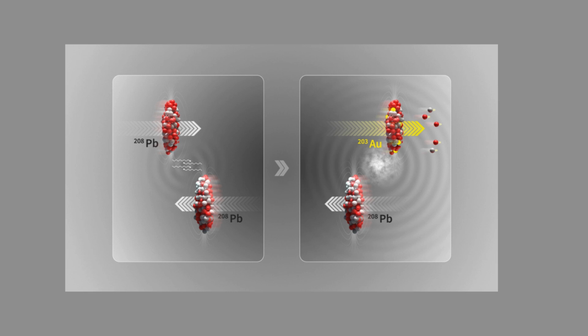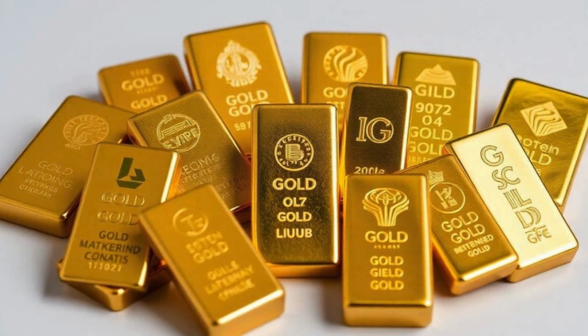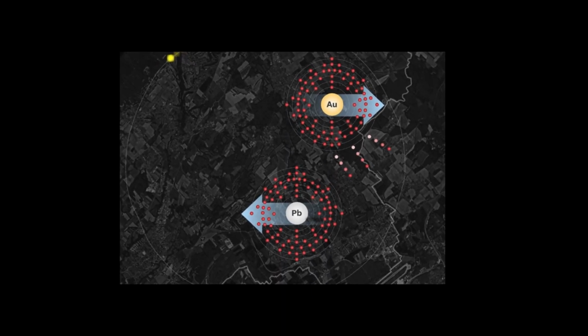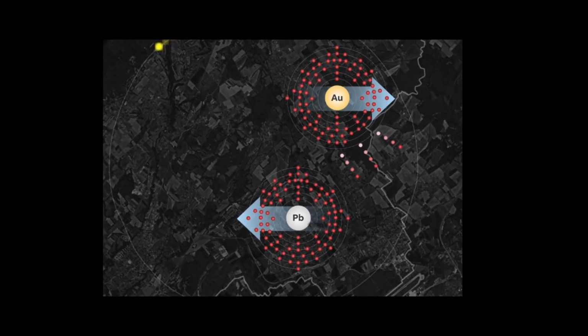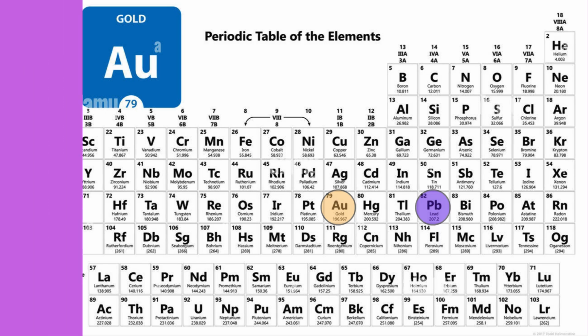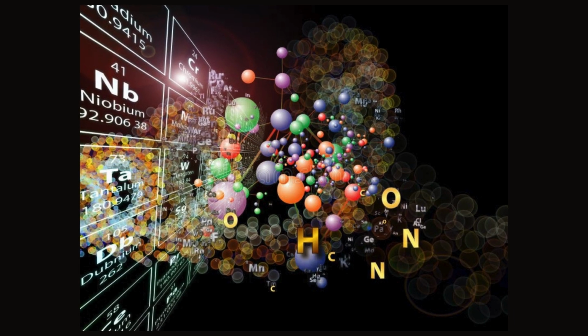Now let's learn about which metals can be transformed into gold. Here are a few examples. Mercury, with 80 protons, can become gold by removing just one proton. Platinum and iridium, which have 78 and 77 protons respectively, can be transformed into gold by adding 1 or 2 protons. Lead, containing 82 protons, would need to lose 3 protons to become gold. Through carefully controlled nuclear reactions, typically using particle accelerators, these transformations have been made possible, at least in experimental settings.